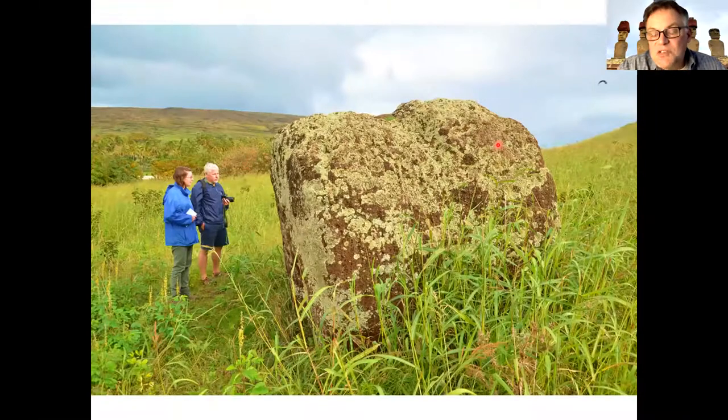One of the things we know is that the pukau were actually in their raw form as cylinders, rolled like giant wheels of cheese across the island. And we can find remnants of these pukau, this large, massive red stone material, on the island in places where they were left as they were being rolled across it. So of course it makes sense. If you've got this giant cylinder, moving it easily would be one way to do that, would be rolling.